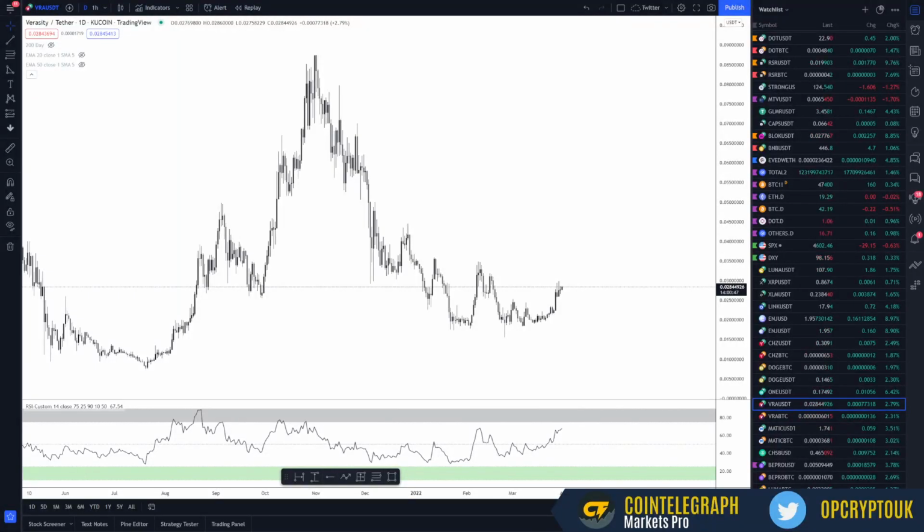This is a price analysis update on Verasity. We'll do some technical analysis and identify some key levels which you could use to your advantage. We'll take a look at some levels where you could potentially place some buy orders, sell orders, and then we'll have a look at some accumulation zones.